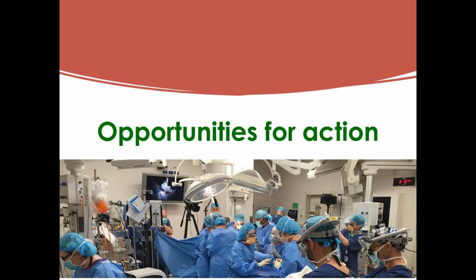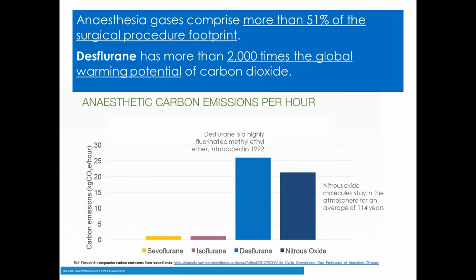So in the meantime, there are plenty of areas we can influence in our own patch. I'll outline just a couple of opportunities for action, a handful anyway, particularly those relating to hospitals, which are obviously very emissions intensive organisations, and I'm sure you'll all spend some time in hospitals. Let's talk about anaesthetic gases.